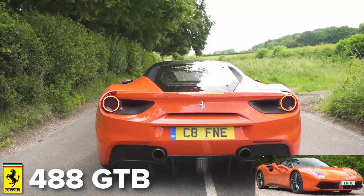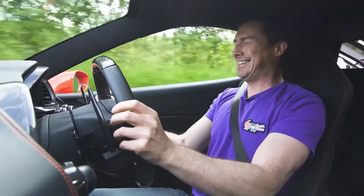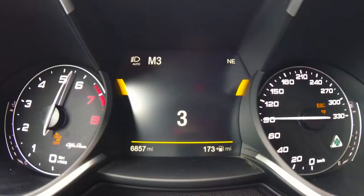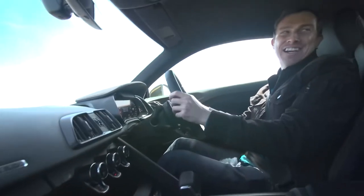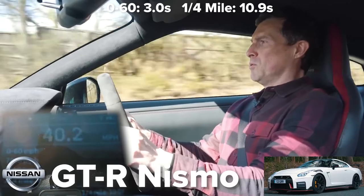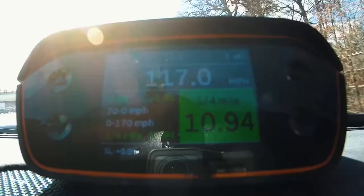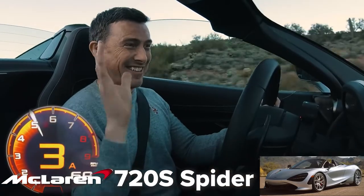That is insane. This is mad. And well done for keeping the camera kind of steady. Oh, struggles for grip. Not 60, 2.99 seconds. What's the standing quarter mile? 10.94. That's 60. That was 60 like that.